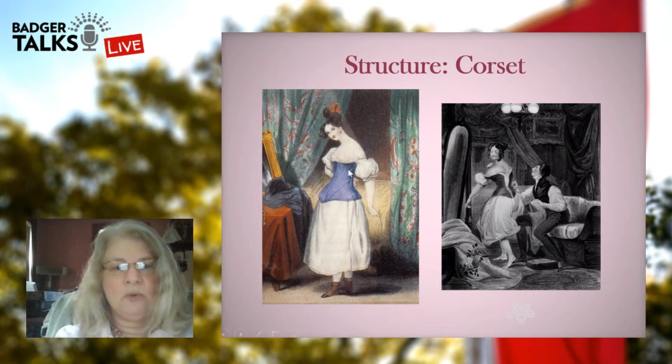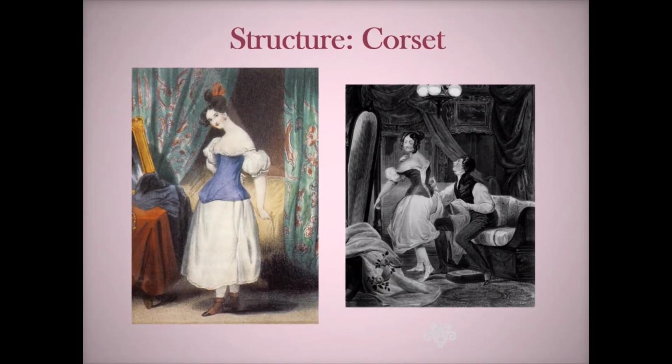There might be a bone or two here and along the sides. But the idea at this point is not to have a super small waist. The idea is to have an erect posture, an aristocratic posture. And the corsets help do that at this point. So that is essentially what you're seeing here. And this is the kind of corset that's worn until the late 70s, around 1880.